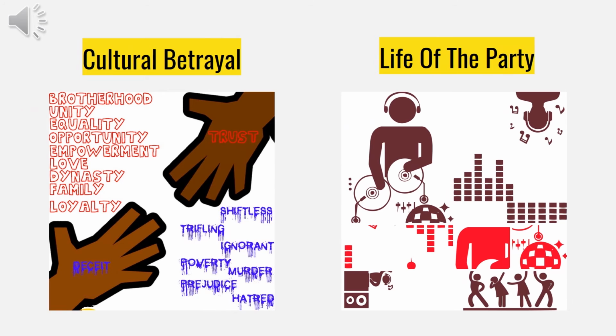These two pieces are called Cultural Betrayal and Life of the Party. For Cultural Betrayal, I chose to use two different shades of brown to represent the types of skin color that is in the African American community. And as you can see, the text at the top is red and the text at the bottom is blue because those represent two common gang colors within the African American community, known as the Bloods and the Crips.